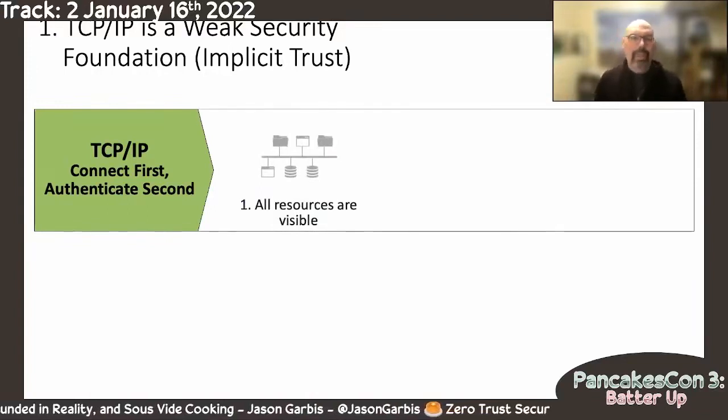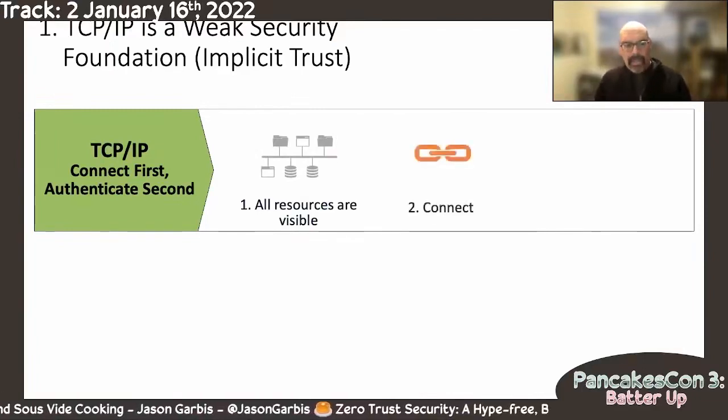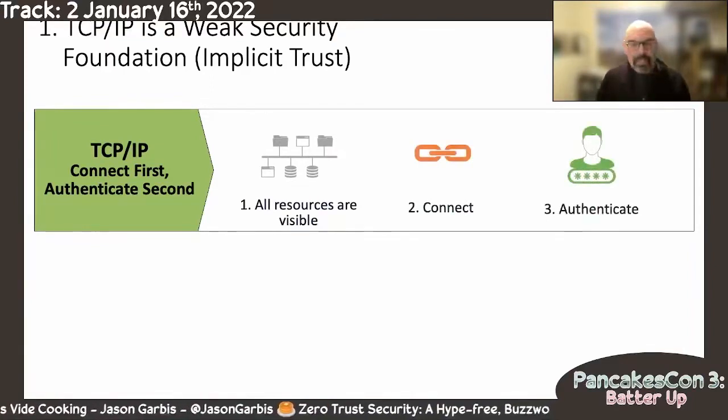So all the resources on the network are visible. And it's only after you set up some sort of network connection at the network layer that you then have some sort of authentication. Today, this usually happens at an application level, like SSH login or maybe a web application. And that's really backwards from how you would want things today. If you look at all of these weaknesses and all these vulnerabilities that are taken advantage of by criminals and nation states because these services are exposed to them on the internet, that's exactly backward from how you'd want to do it, given what we know today.